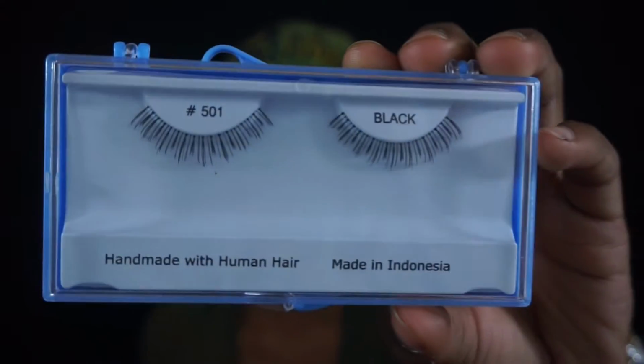I got 3 packs of lashes, and these are just easy everyday lashes that you can throw on. I buy them from the beauty supply store. I bought a pair of 501 in black, and these are handmade with human hair, made in Indonesia. I don't know if that matters, but this is the first pair of lashes, and I believe they are $1.50. You can get them for $1.59 at my local beauty supply store. This is what the first pair looks like.